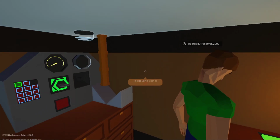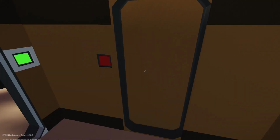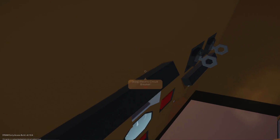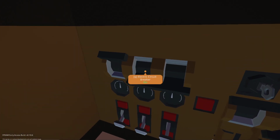Oh wait, here's something funny. This is actually the desk from the Georgia Flyer. I just cut it in half, Little Swift style, and yeah, there you go. Coming through here, we have the silent room. Wait, why is it called the silent room? That's a bit of a weird name.